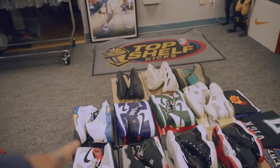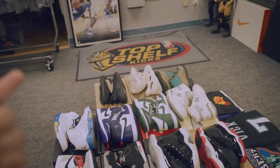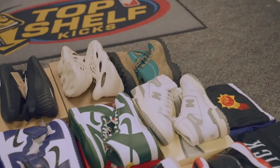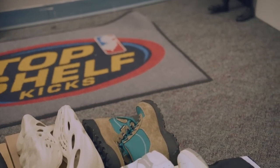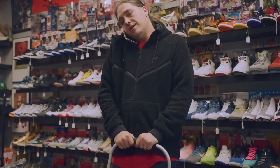Glad to see those Court Purples go out, because like Jay said, we do have a bunch of those. So if you're looking for those, you might have your size. I really like those boots. I didn't live through that era or wasn't there for that era, so it's really cool to see that nostalgic part of the sneaker game. Yeah, that's about it. Let's see what happens today.